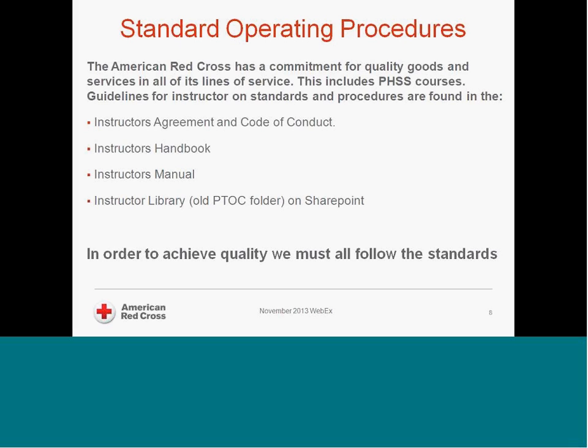The instructor handbook, which as I mentioned was released in July of this year, has the standards and expectations for instructors. You're all familiar with your instructor's manual and how to use your instructor's manual. That's another place where we're going to be able to evaluate quality based on if you're following the steps in the instructor's manual.